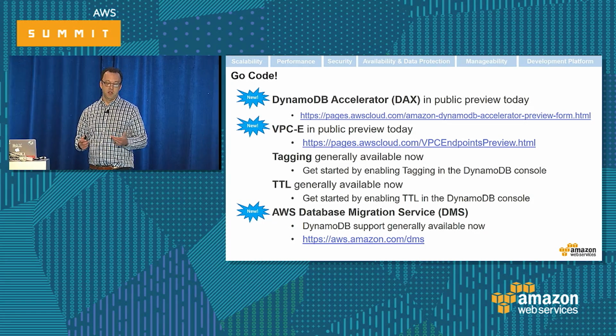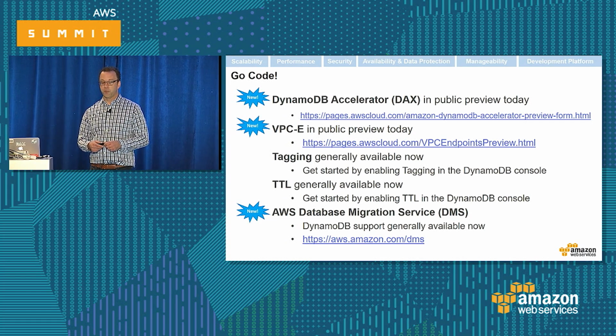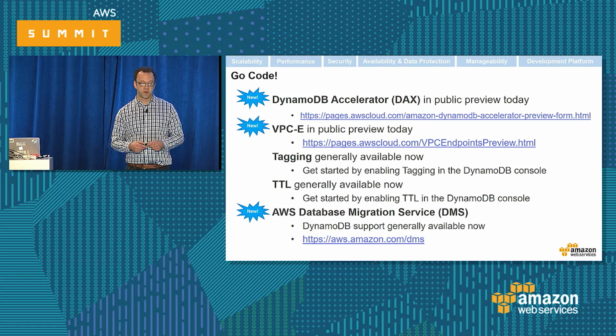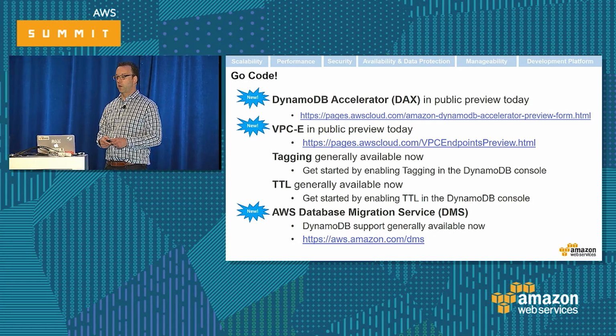So I'd love you to check these out, try them out: DAX, VPC endpoints, the data migration service. And then give us feedback. Again, DAX and VPC endpoints are in public preview today. Sign up, and we're going to be whitelisting starting tomorrow morning.